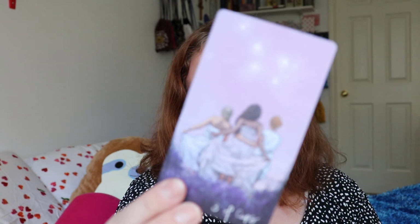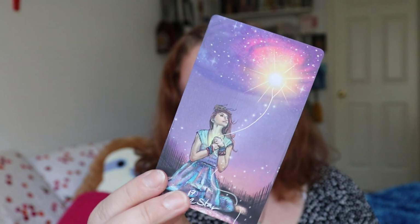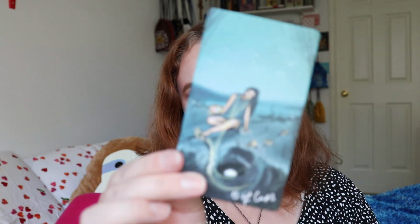And I'm really looking forward to stretching this one's wings and seeing how it does in client readings. I haven't used this one in client readings yet, so I may actually make this one of the first ones I try out today, just to see how we do. But I have no doubt that I will be getting along beautifully with this deck.